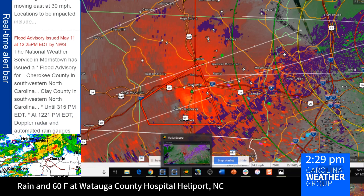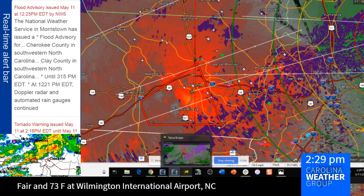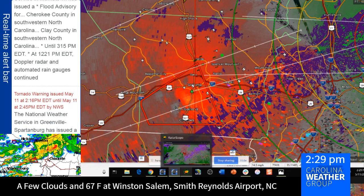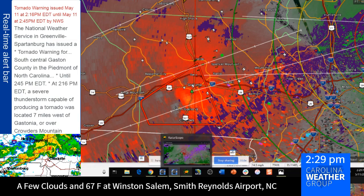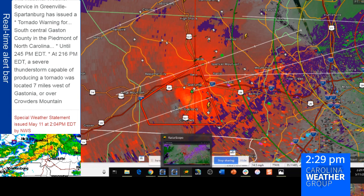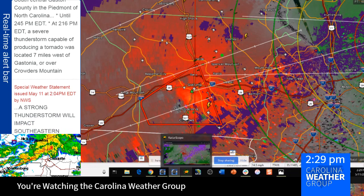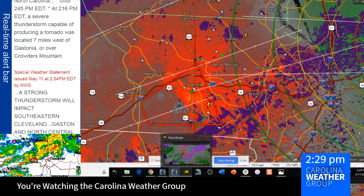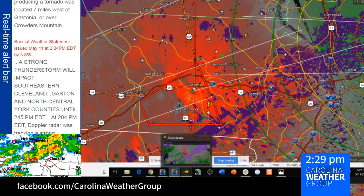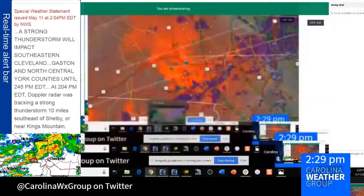So again, I don't see any damage reports, at least coming through on Twitter, but that doesn't mean that there's not a tornado there. We just need to continue to watch it as this rotation continues to move through Gaston County. So I don't see anything, so that's some good news, but that doesn't mean that there's not anything there. So some strong rotation again being on our Doppler radars that we are watching.